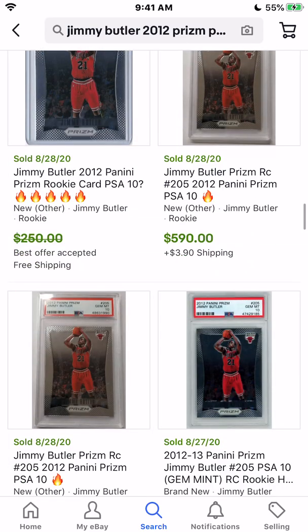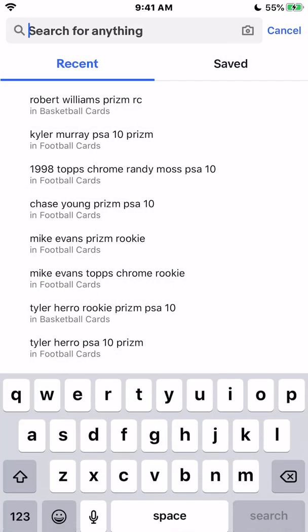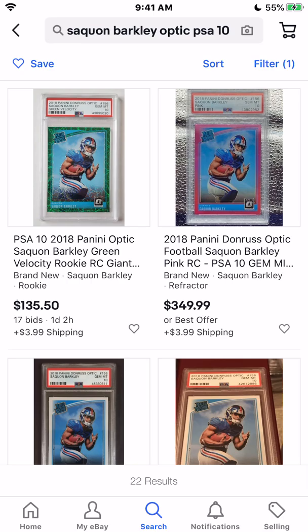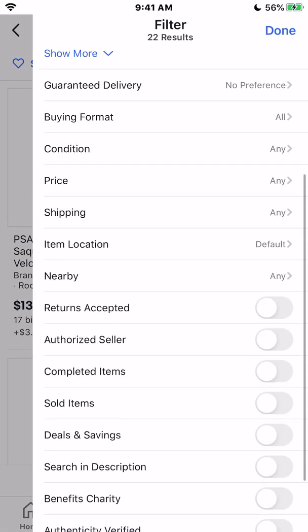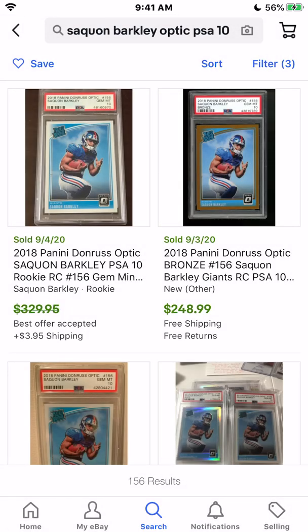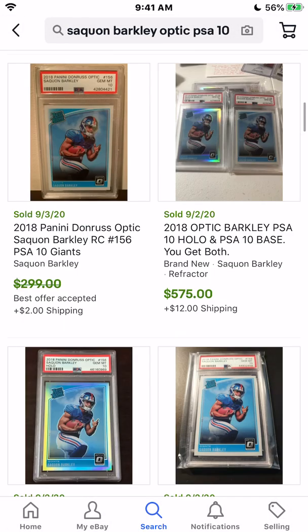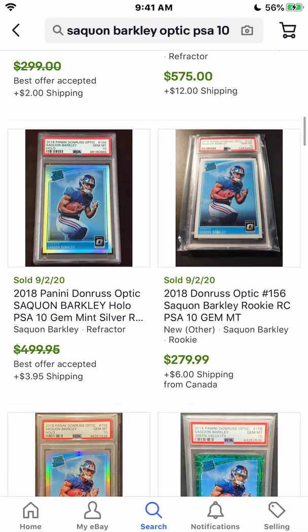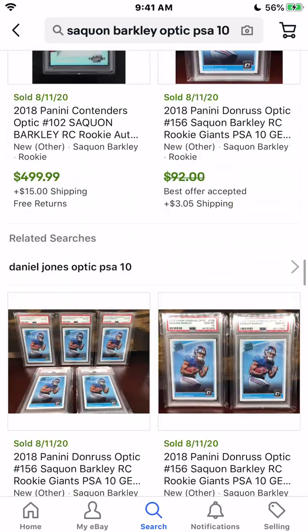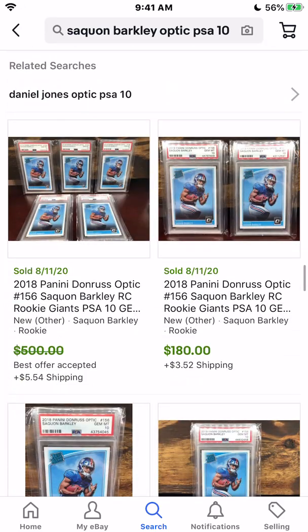I can see these continue to rise as they beat the Bucks and move on to maybe face the Celtics or Raptors. But without further ado, we're going to hop right into our next pick, which is Saquon Barkley's Optic PSA 10. Optics in general have really gone up, another example of skill players in football going up a lot. You can see these selling recently for around $300. If we date back just a few weeks ago, they were quite cheap, around $90, I believe.